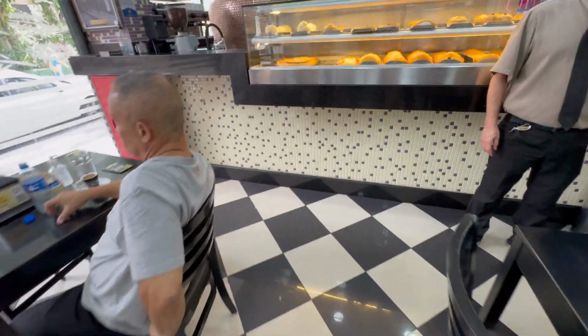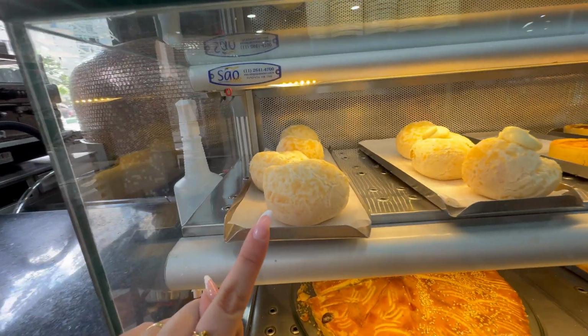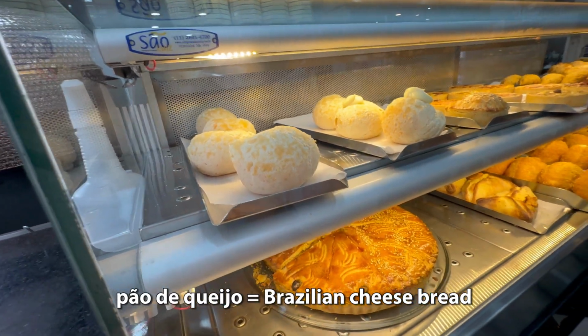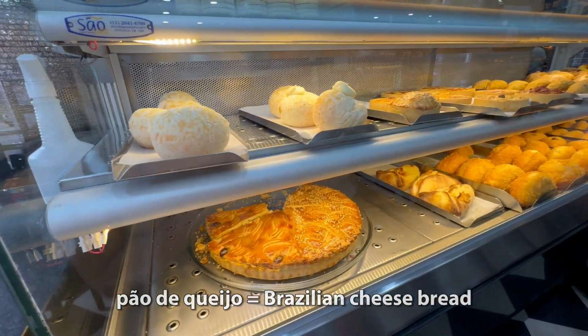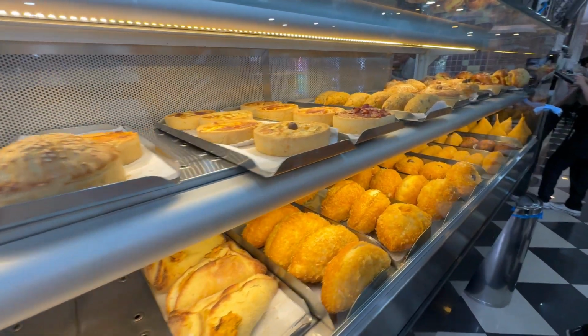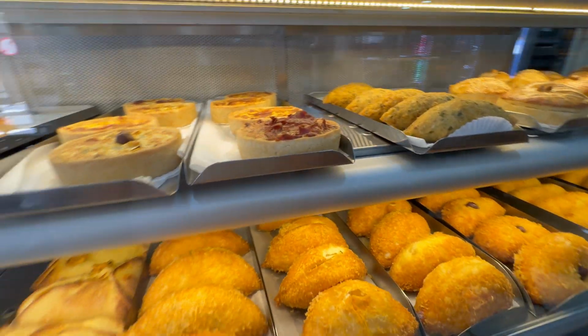interesting part for me, which is the salgados. Guys, do you recognize what this is? This is what I've just ordered, which is a pão de queijo. I'm gonna have mine in the chapa, which is hot pressed. You have all the different kinds of salgados, which is like fried pastry, and it's filled with different things.